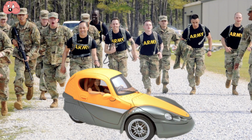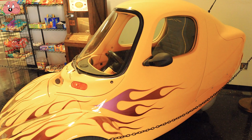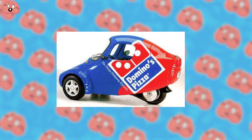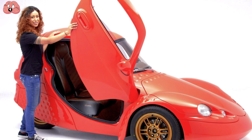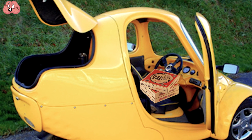After going through boot camp, the original design was called the Jelly Bean, later modified to the current Pizza Butt model. Pizza Butt because it was designed for Domino's pizza deliveries. In other words, it fits only one person. But the good news is you can also fit a couple of pizzas.